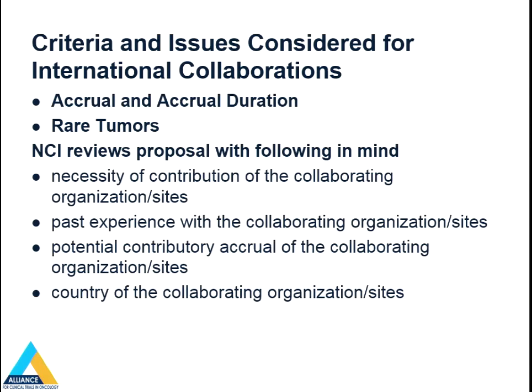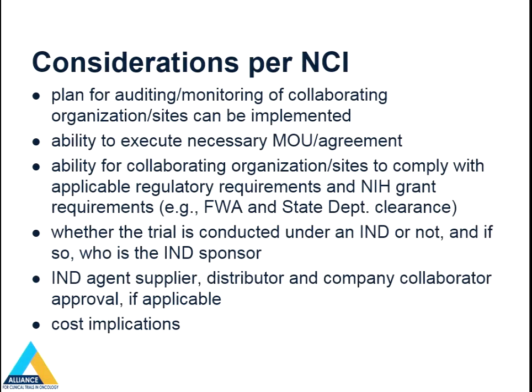They'll look at past experience. They may look at the country that's collaborating. There might be regulatory implications and things like that that have to be considered, drug distribution, those types of issues. The NCI will require that we have a plan for auditing and monitoring in other countries. Usually we have a memorandum of understanding that we have to execute. The NCI does require that any international collaborator comply with the NCI requirements for federal-wide assurance, and any federal regulations related to IND would have to be met.